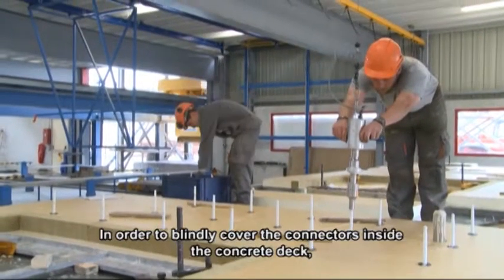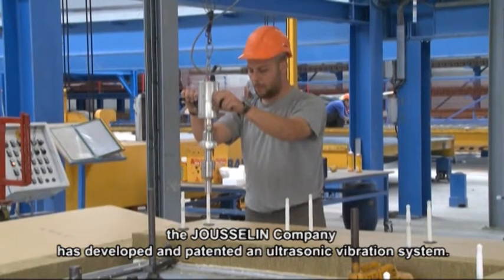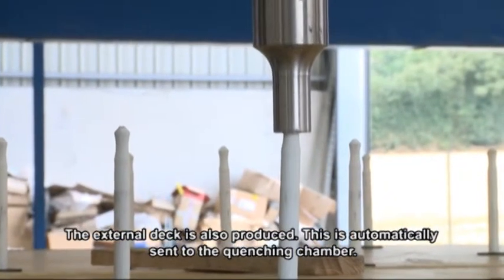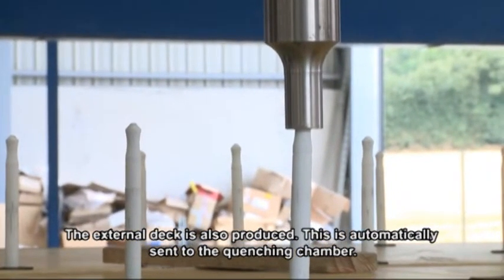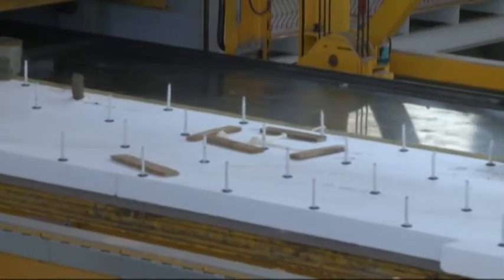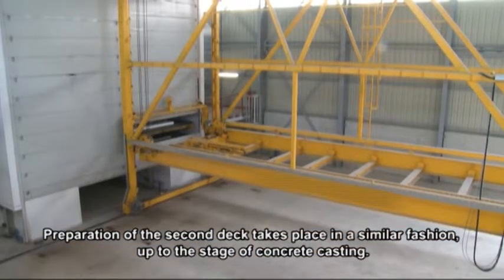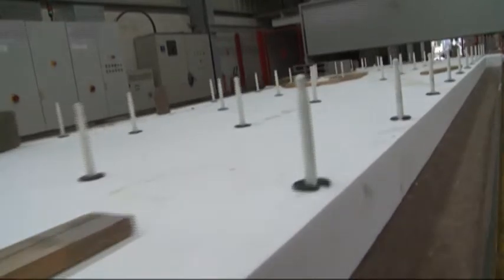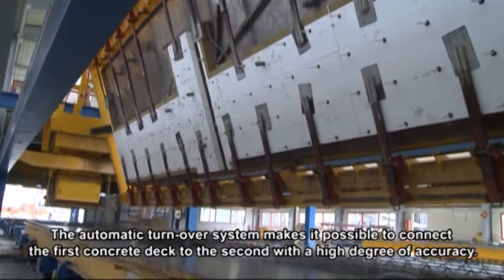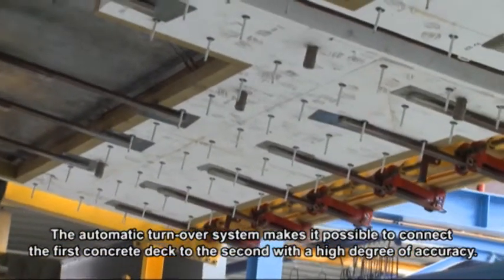In order to blindly cover the connectors inside the concrete deck, the Jousselin company has developed and patented an ultrasonic vibration system. The external deck is also produced. This is automatically sent to the quenching chamber. Preparation of the second deck takes place in a similar fashion, up to the stage of concrete casting. The automatic turnover system makes it possible to connect the first concrete deck to the second with a high degree of accuracy.